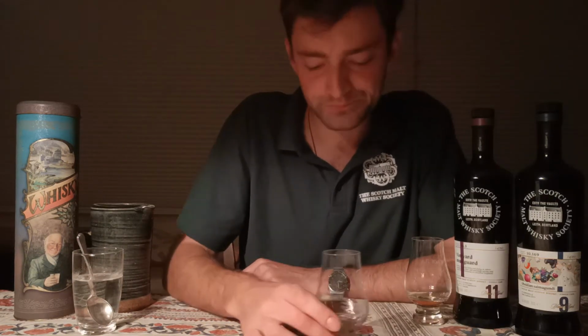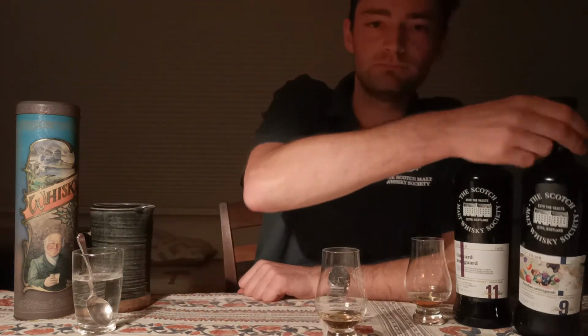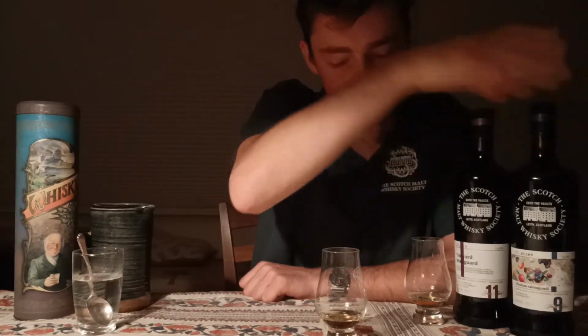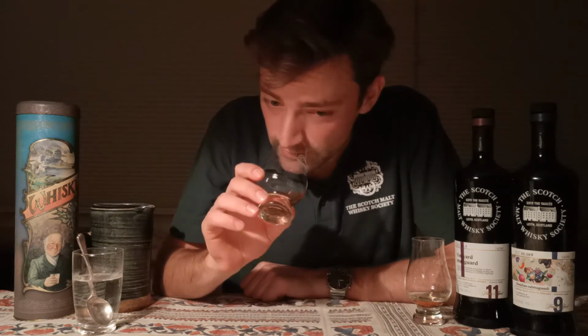Let's move on here. So here we have a distillery that many of you probably know. Let me look at the bottle. So that was a special bottling for Shield 2019. It's taken its time getting to us, but really lucky to have it.